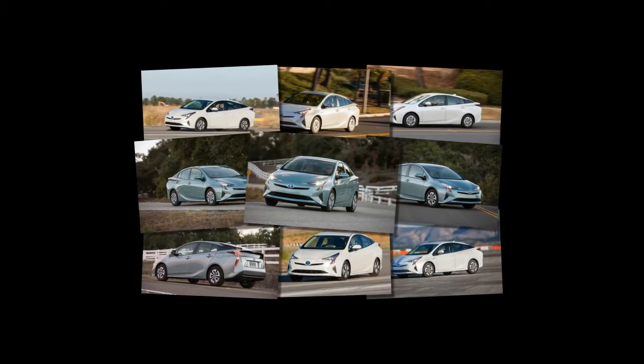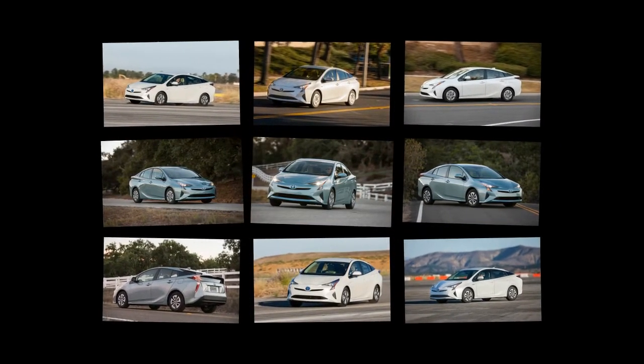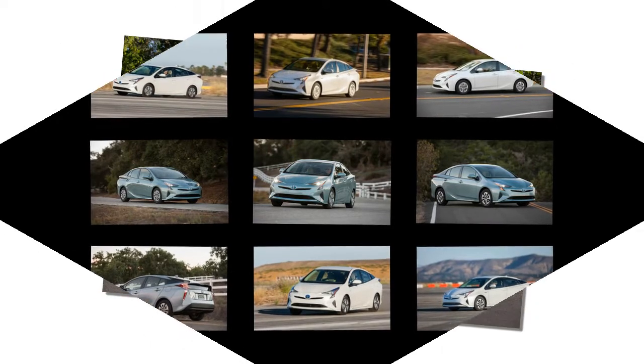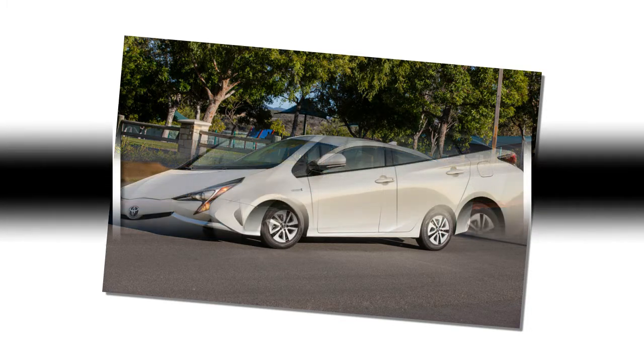The length increase is 2.3 inches while the other two change by only 0.6 inch, but the net effect is to give the '16 Prius a sleeker and slightly more athletic stance. While the overall profile retains the wedgy teardrop look that began with the 2004 second-generation Prius, the body panels have a few more creases and bulges to provide more visual interest.